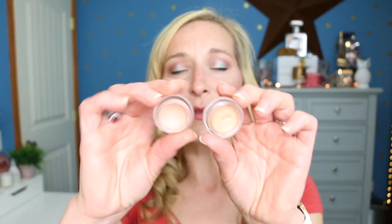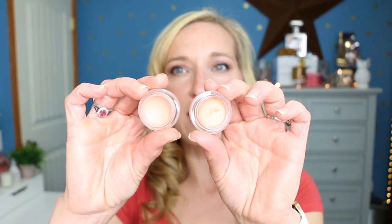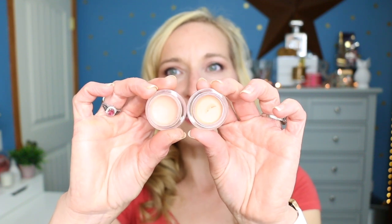Light looks like this. I'll show you what they look like when I open them quick for you. I did end up opening the medium up and using it. So this is light over here, and then this one is medium. There's not a whole lot of difference, to be honest with you. I think maybe the medium has a little bit more orange and then the light has a little bit more pink. I think that's pretty much the only difference I can tell. But they both work for me, so I definitely like these.